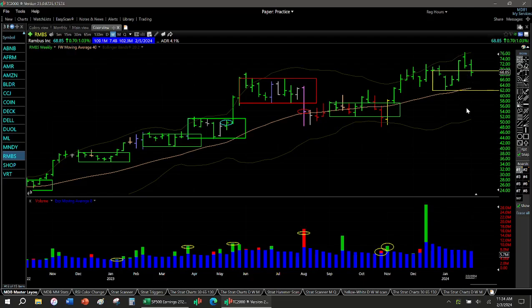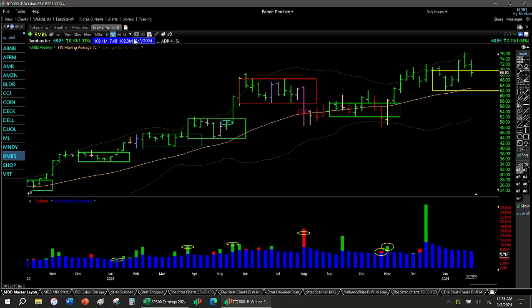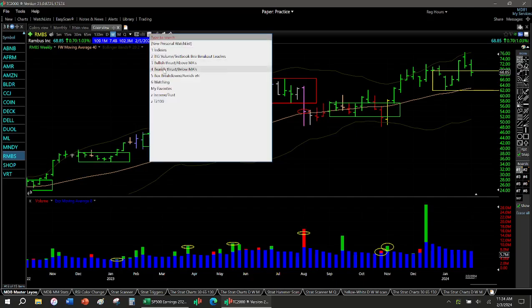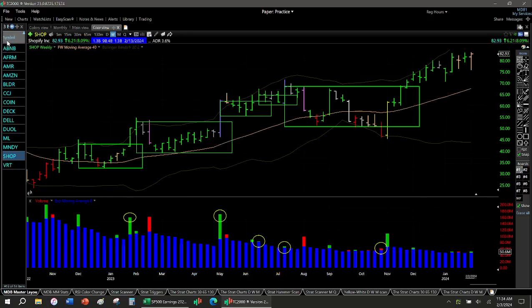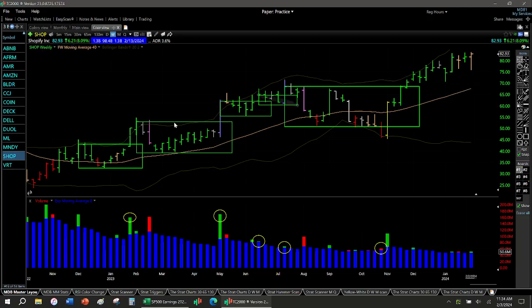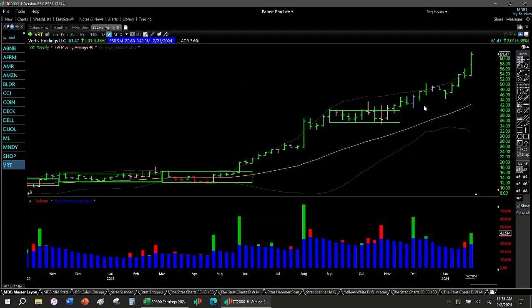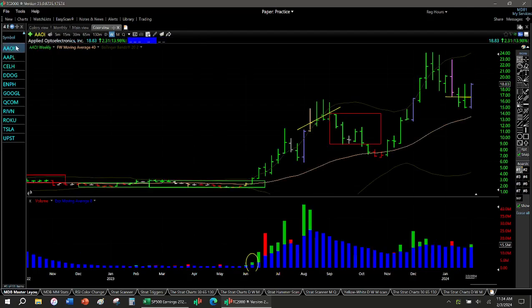Rambus, a failed breakout, but that was a weak volume breakout. There's no volume here. So we'll move this one to box 6. Look how my list has gone from very bullish to the list is getting smaller. Shows how the market's changing. Bullish signal there. VRT. This one's just so bullish. Amazing move. All right, let's whip through these remaining ones.